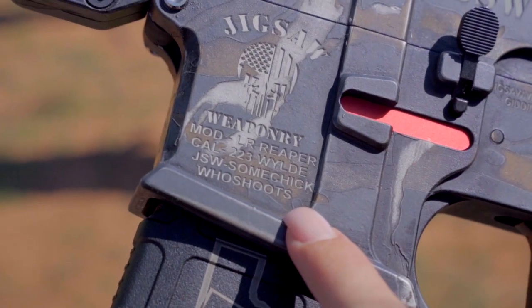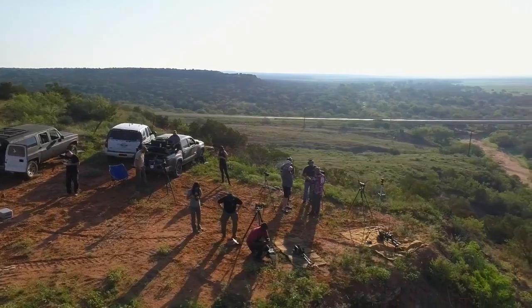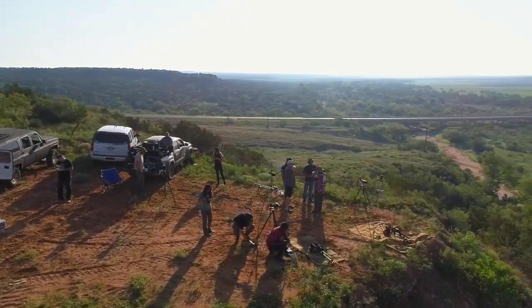I was able to shoot a freaking mile with both firearms, the less expensive Jigsaw and then the more expensive rifle, and I was able to do it consistently on both. The fact that I was able to shoot a mile with both is my conclusion. You don't need to spend $4,000 or $5,000 on a gun to say that you're a good shot. It's whatever works for you.